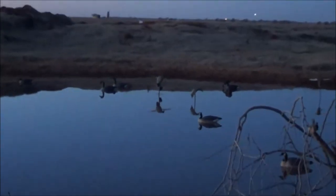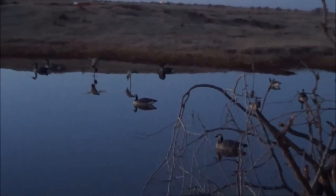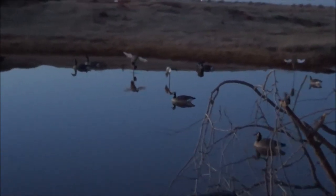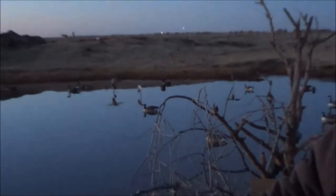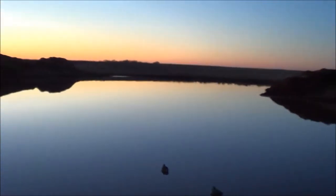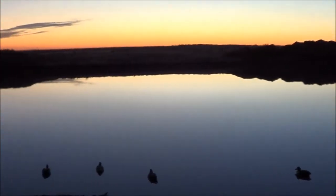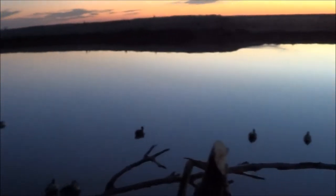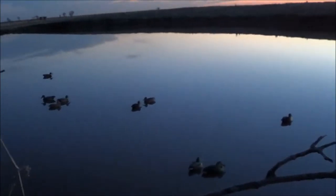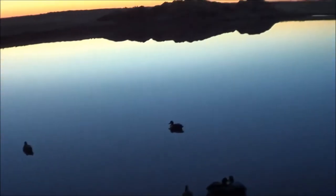Got three robos going out there. Some geese over here in the corner. Nice decoys. We got a nice spread going. So we're very hopeful. We already had a couple ducks come in too early and land on the other side of the pond. When we pulled up this morning, we had all the decoys out from yesterday, and there was a couple ducks and a goose in the pond already, so we're pretty hopeful today. Pretty hopeful to start 2014 off with some fresh blood.